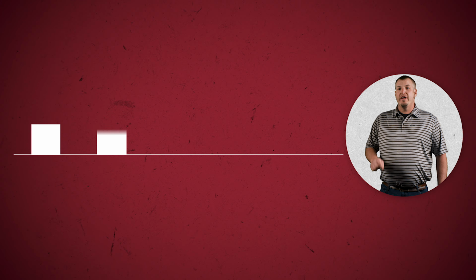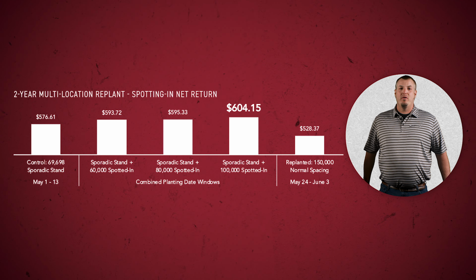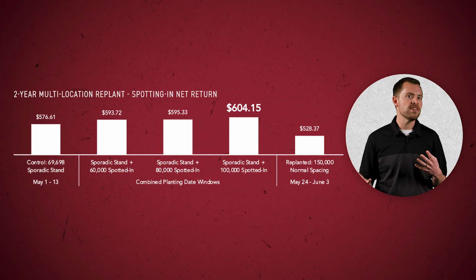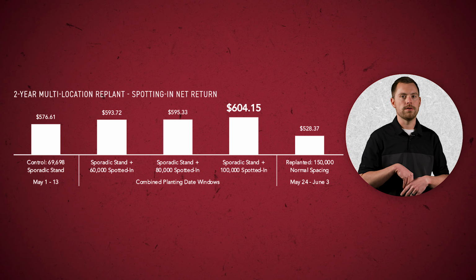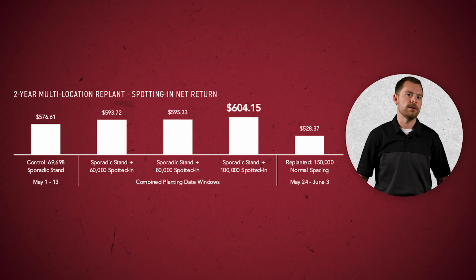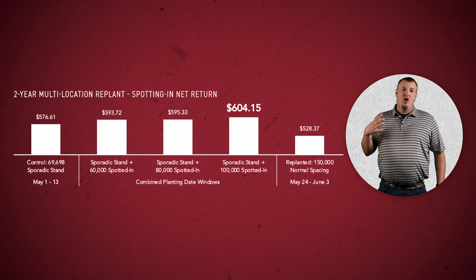When deciding to replant a soybean field, PFR also has looked at spotting in soybean plants as well. 2-year data shows that most profitable spotting in populations was 100,000 seeds per acre, added to a thin stand of soybeans. Leaving stands of around 70,000 plants per acre was more profitable than ripping that field up and replanting to a stand of 150,000 seeds per acre. Spotting in stands of 60 all the way up to 80,000 plants per acre also shows increases. This data trends towards spotting in being profitable and replanting being not profitable.